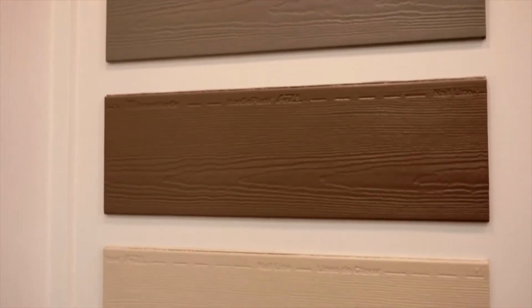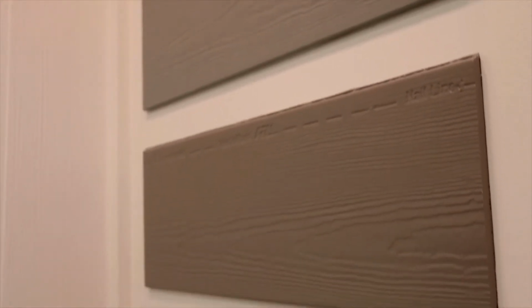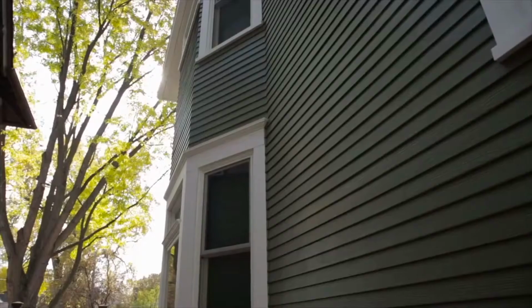Well, I think it's pretty simple. First of all, it's durable. You're not going to have bug problems with it, such as termites or ants. You're not going to have hail damage from it. It's a very durable product, and it looks like wood. It looks really good on the home.